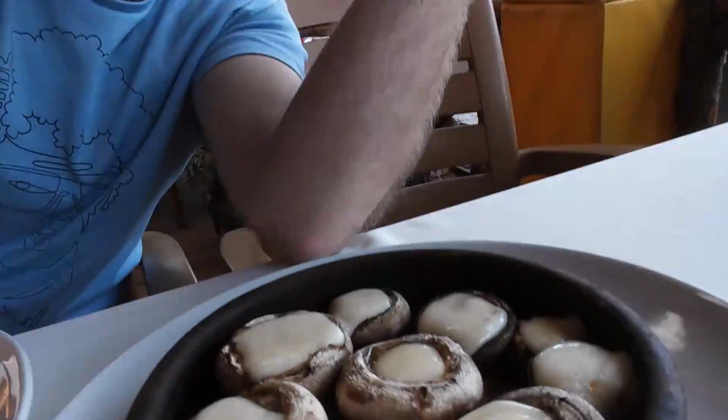So I'm finally eating, and this is what I got. That's pide, it's like Turkish pizza. And then I've got mushrooms that are stuffed with cheese. You can't beat that.